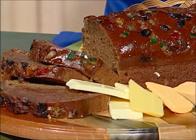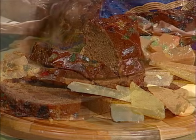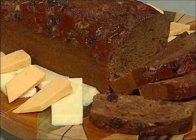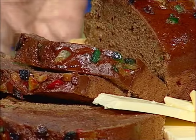This is a bun we just made. The difference here is that just before baking, we sprinkled some of the fruits on top. Naturally, the bun has been displayed with cheese, and here we have used the natural cheddar cheese, and we have also used our processed tasty cheese. But then we have other buns on display to suit everybody's taste.